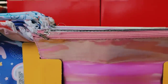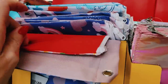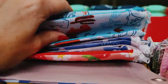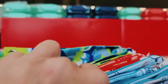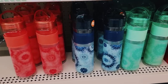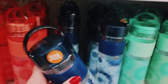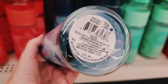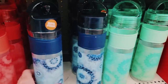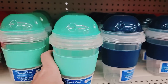Ooh, that looked like tin foil right there. Some more pencil pouches. There's the dinosaur one. I think that's the cutest one. And here's some of their water bottles. I like how they have this rubber grip right there. And these are BPA free. These are all the colors that they have. I think these are really cool.